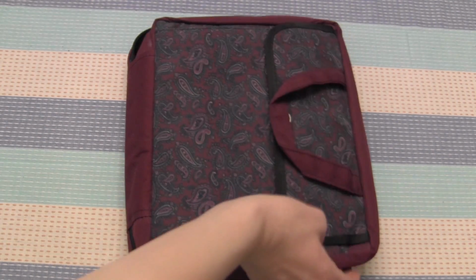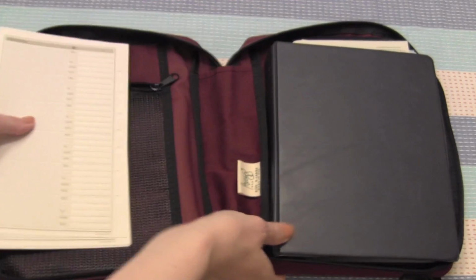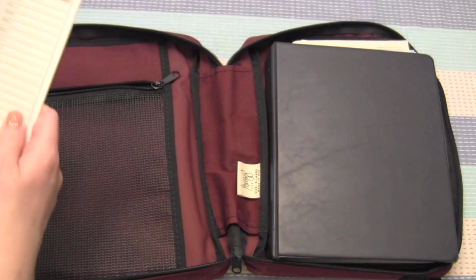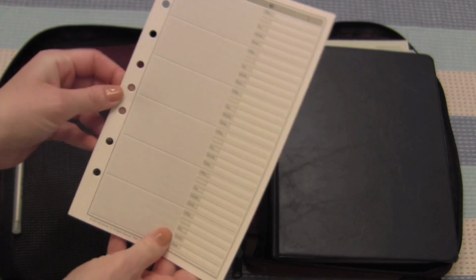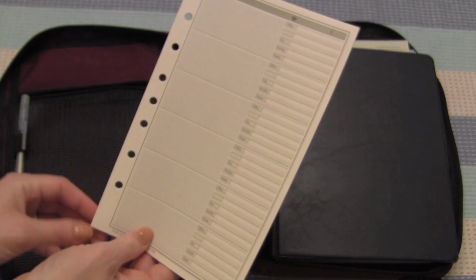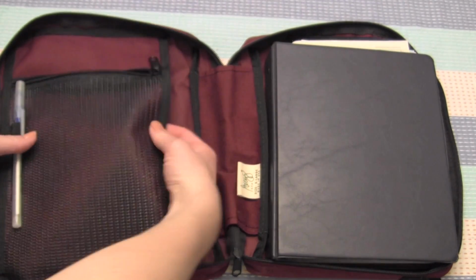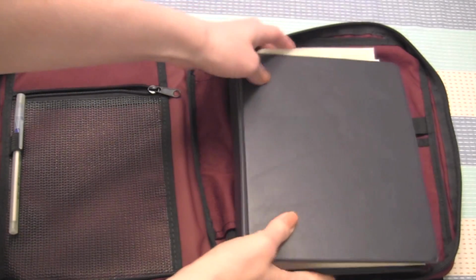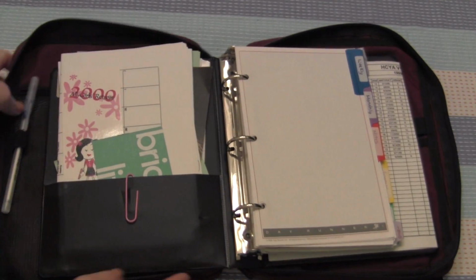But that's in the front pocket, and you open it up and have some names and addresses that I don't want to show. But here is like a staff directory from where I used to work. These are just address sheets for, I would guess, an A5 size with the 6, ooh, this has 7 holes. Here is a little pocket. There is nothing in here. I had a little pen loop here, but this right here is my planner, and this is a 3-ring binder, and this is so fun.